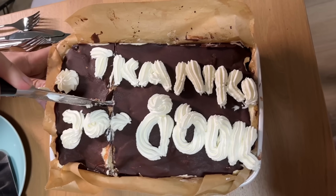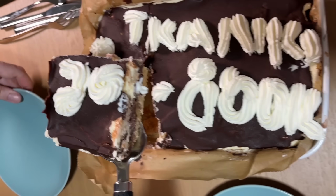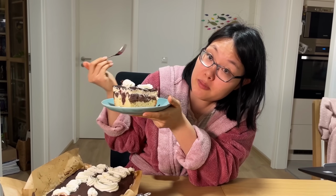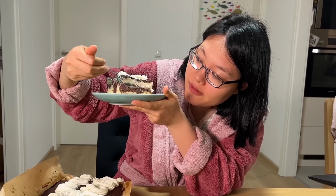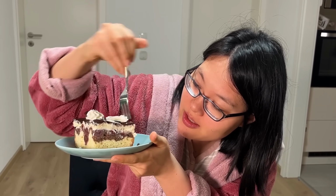I'm super curious how it tastes. Honey! I think based on the look, it's pretty legit. We have the vanilla part, we have the chocolate part, and this is cherry, pudding, and chocolate. Everything is here. Now we just need to see if it tastes legit too.